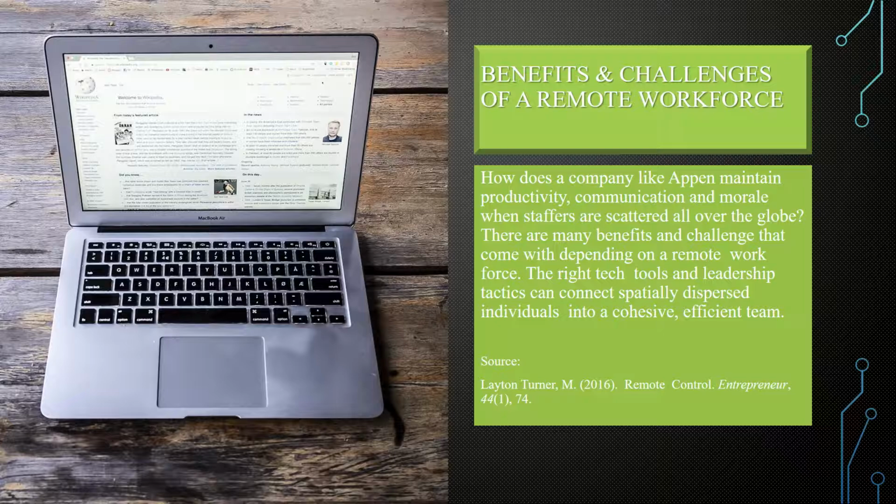So how does a company like Appen maintain productivity, communication, and morale when staffers are scattered all over the globe? There are many benefits and challenges that come from depending on a remote workforce. The right tech tools and leadership tactics can connect spatially dispersed individuals into a cohesive, efficient team.